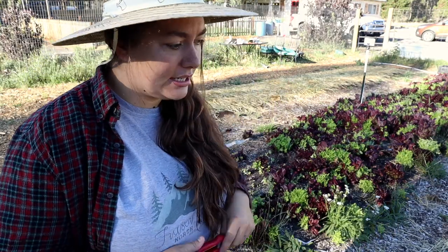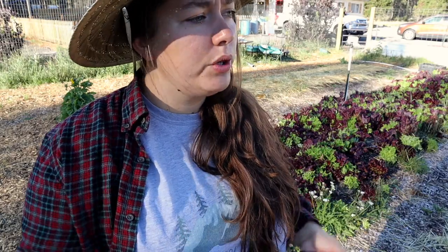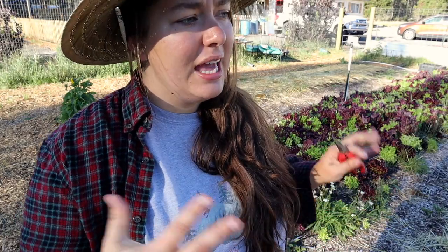But let's get this lettuce harvested. Isn't it gorgeous? This is the wildfire mix from Johnny's. Beautiful, the red to green ratio is gorgeous. We do the cut and come again method, and that's what I'm gonna do. I got a lot of things I gotta get harvested.